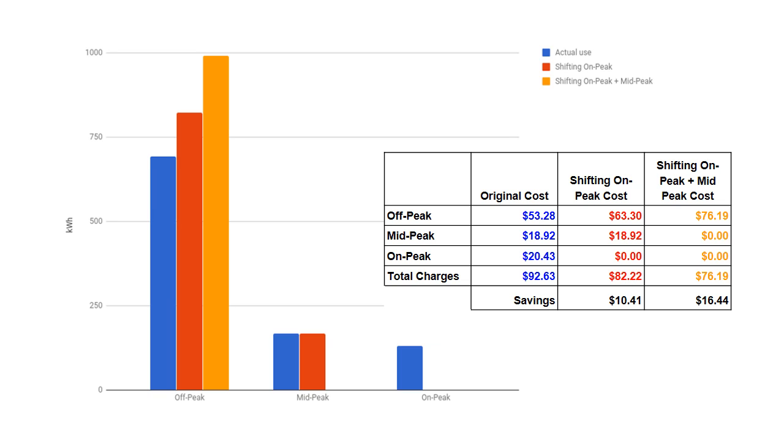In this example, we can save $10.41. If we also shift the mid-peak charges to off-peak, we see the remaining orange bar on the right, a further $6.05. If we could achieve the same amount of savings each month, then over the year we would save almost $200. Sounds great so far, but how can we achieve this?